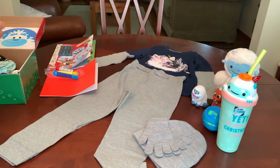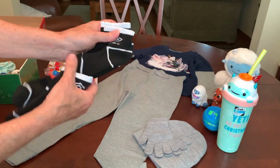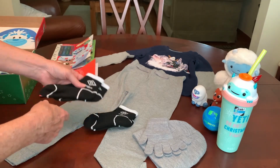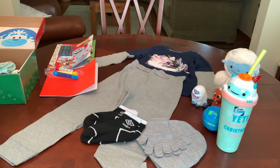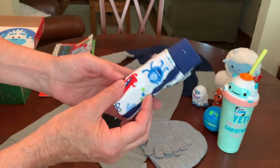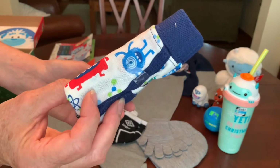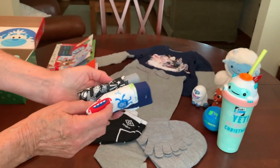He's got a couple of pairs of socks. These are Umbro socks. And I got a 6-pack of these on clearance at Walmart for $1. Those are the ones that I wish I had purchased more, but I did not. But that's the way the cookie crumbles sometimes. And then he's got 2 pairs of underwear. We've got monsters on these, and this is outer space.